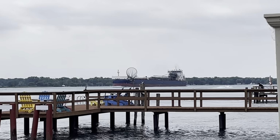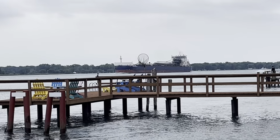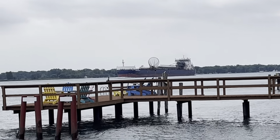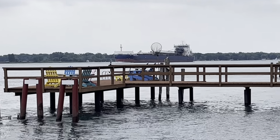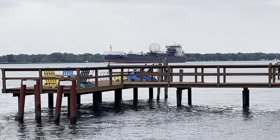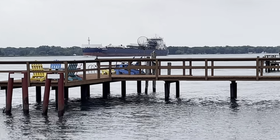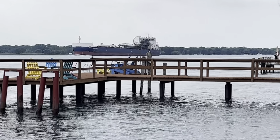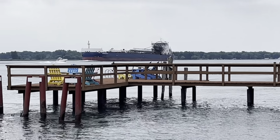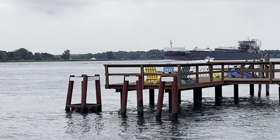GhostFall86 here at the river with the Algoma Central Corporation freighter Algoma Conveyor. So we're gonna follow the Algoma Conveyor as she goes up the river. And she is 639 feet in length and is an Equinox class freighter. And she is a self-unloader, judging by the boom on the deck. So let's follow her as she goes on her trip.